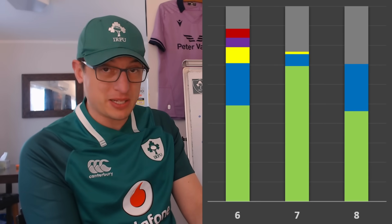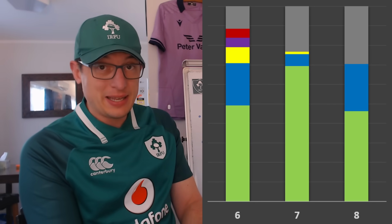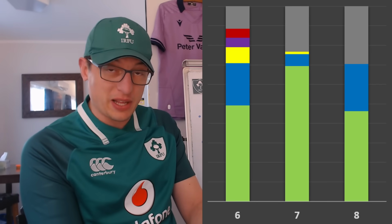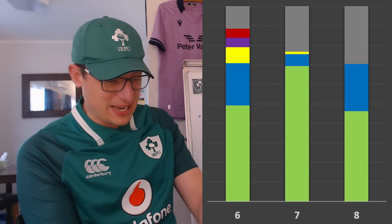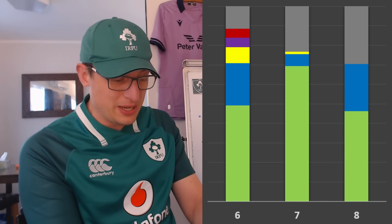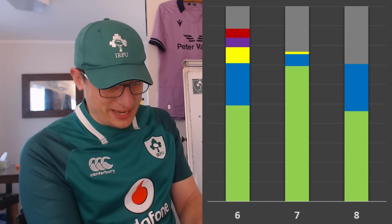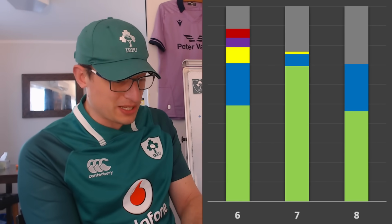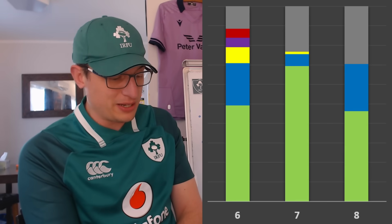Caelan Doris also played some 60s there in blue. Tadhg Beirne, Jack Conan, Ryan Baird, they've all had a crack at number 6, but O'Mahony's by far and away your leading candidate. Number 7, Josh van der Flier, like I mentioned, so dominant number 7. If anything, you'd say there's not really a second candidate who's specialised at 7 that's been getting regular game time. Peter O'Mahony's played there in blue. Caelan Doris very recently played there in yellow. And then number 8, Caelan Doris, just under half the game time at number 8. So if you take Doris's numbers across all 3 positions, he's been ever present. And then Jack Conan in blue.